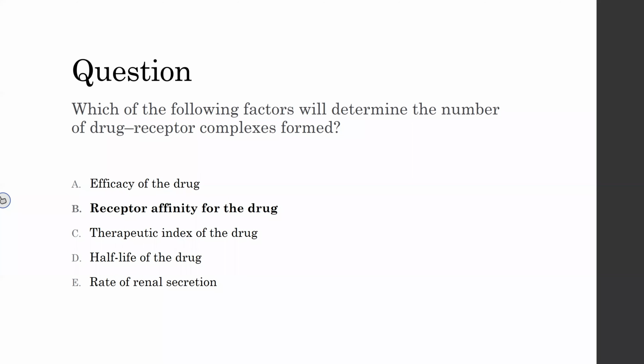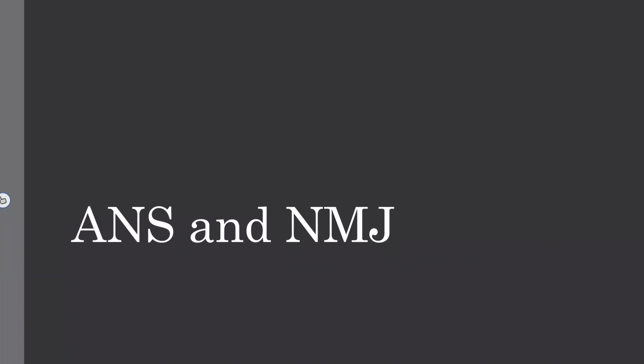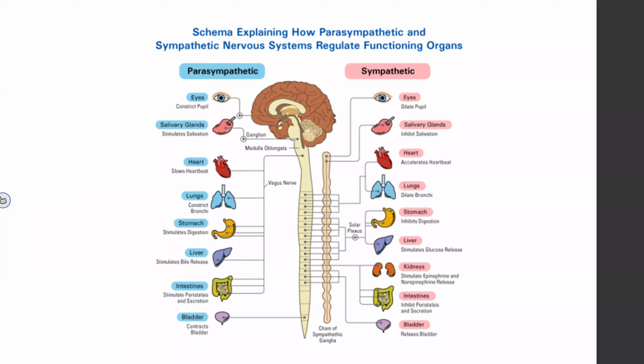And then the rest, they don't have much to do with drug receptor complexes. Okay, moving on to the autonomic nervous system and the neuromuscular junction. So this is just a really good image that breaks down what the sympathetic and parasympathetic nervous system do. I think most people like to think of it in terms of the fight or flight response. So sympathetic, you just think about what you need to survive if you are in a life-threatening situation right now. And parasympathetic are the things you can do when you're a little bit safer, or what the body can do.